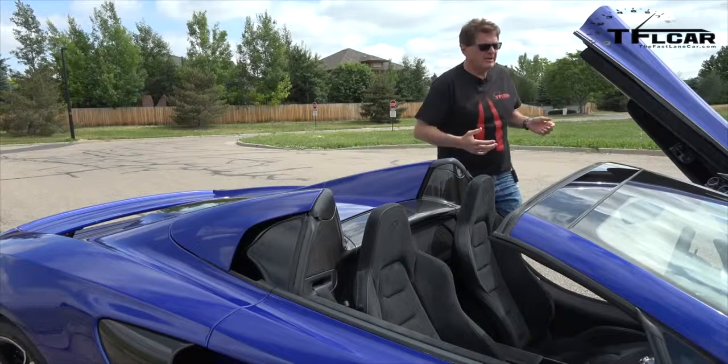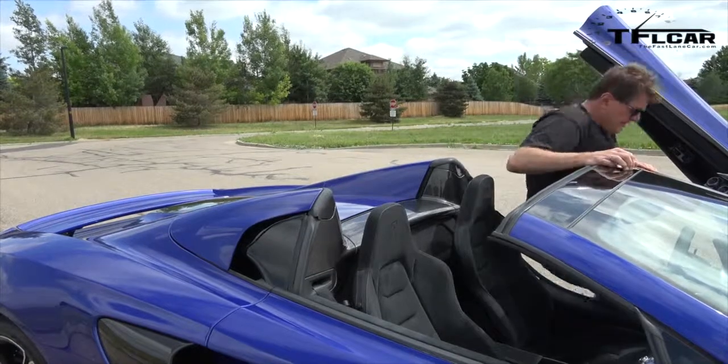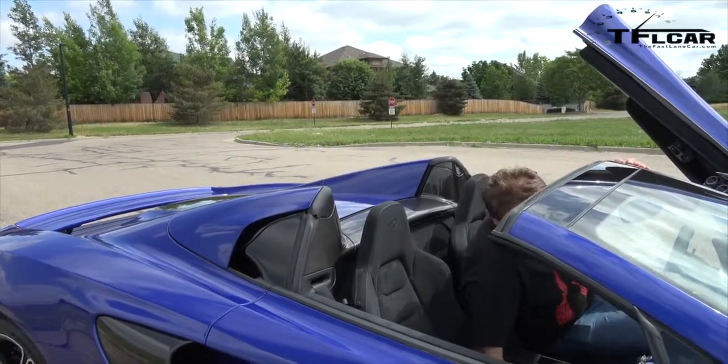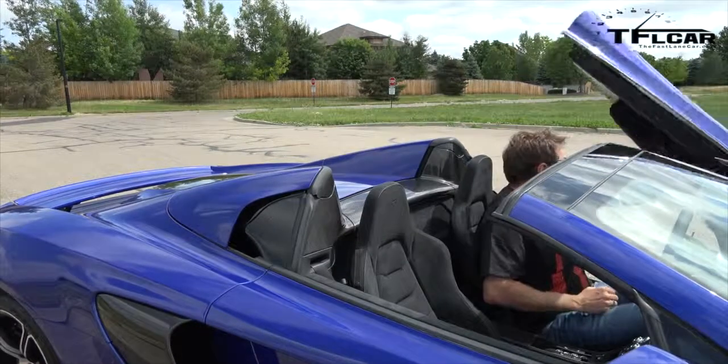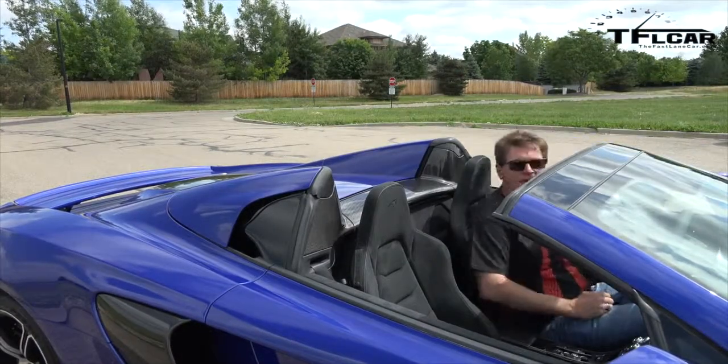Usually getting into a supercar is a little tricky, but in the McLaren, it's not as difficult as you might think. The sill isn't that wide. And these scissor doors, way cool.